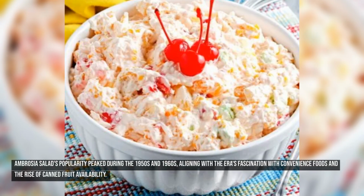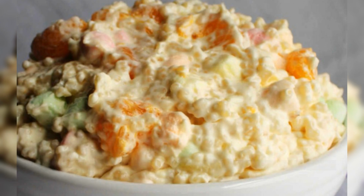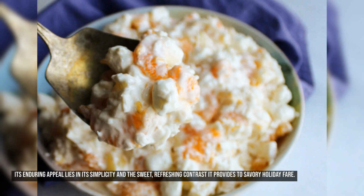Ambrosia salad's popularity peaked during the 1950s and 1960s, aligning with the era's fascination with convenience foods and the rise of canned fruit availability. Its ease of preparation and the use of non-perishable ingredients made it a favored choice for potlucks and family gatherings. In contemporary times, while ambrosia salad may not hold the same prominence, it remains a nostalgic dish for many, evoking memories of past celebrations. Its enduring appeal lies in its simplicity and the sweet, refreshing contrast it provides to savory holiday fare.